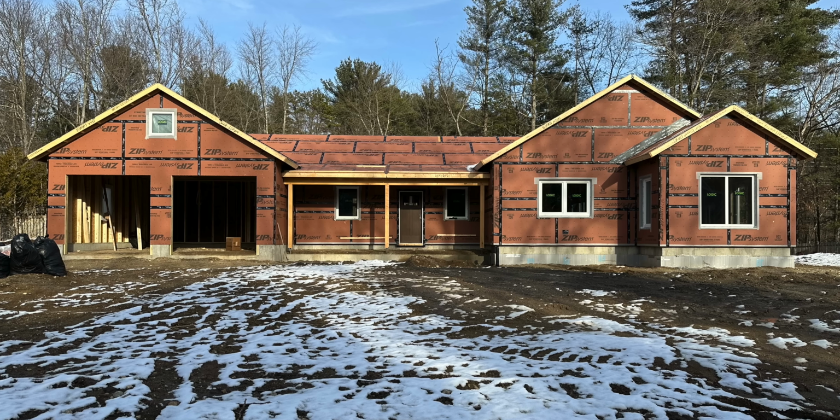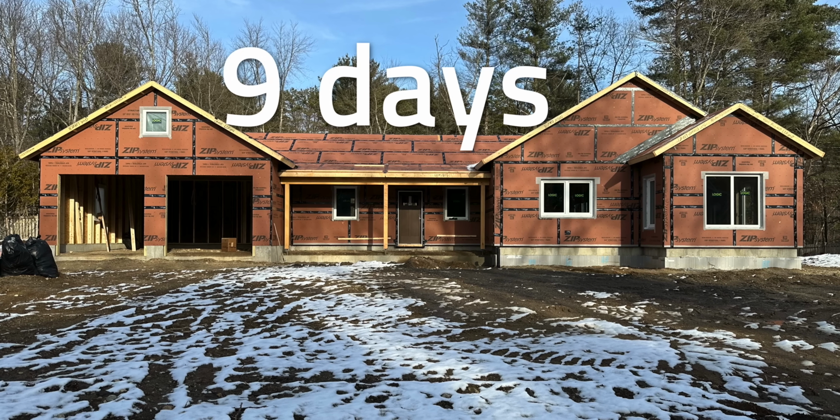Unity got the house fully assembled on site in about 9 days, including the prep time. It only took about 3 days to raise the entire shell. Now, the second day I was there, I was out front filming, and a couple of my neighbors walked by and were shocked at how fast the house just, direct quote, showed up.